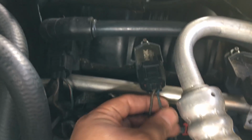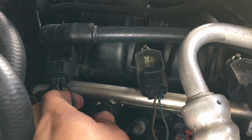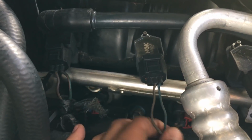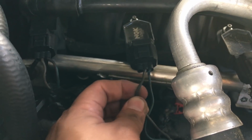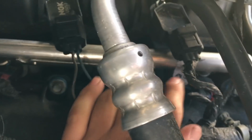Now, if you pay attention, one of these 2 wires is going to be the same color on all of the coils, and that's going to be the main power feed. So if you look, I believe this wire right here, which is a brown wire, is the same color wire on all of these coils.